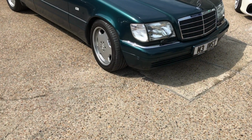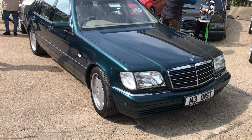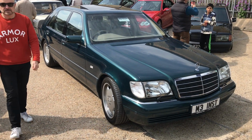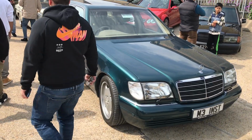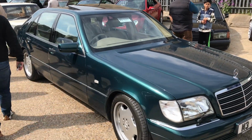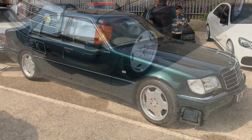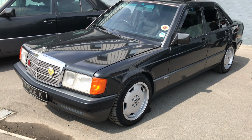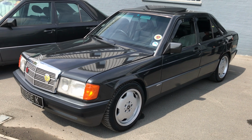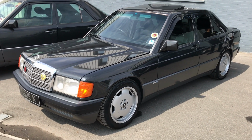So while we're out having a chat, this fantastic looking W140 turned up. That's a lovely colour, isn't it? That's a beauty. These are getting rarer and rarer. And the amount of engineering that went into these cars at the time, I mean, even back in the day, they were 50, 60, 70,000 pound cars. So this 2.6 Sportline automatic is a Japanese import. He's just fitted quite a fruity exhaust to it. Let's go and have a chat with him about it.